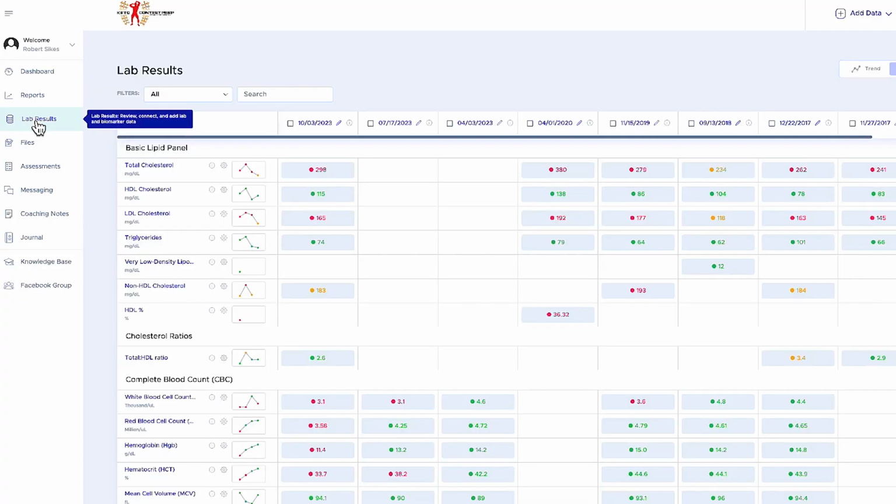All right, let's dive into some blood work here. So let's go to lab results. Again, I keep all of my blood work in Heads Up Health, which is a very cool software for keeping all this stuff in one spot.